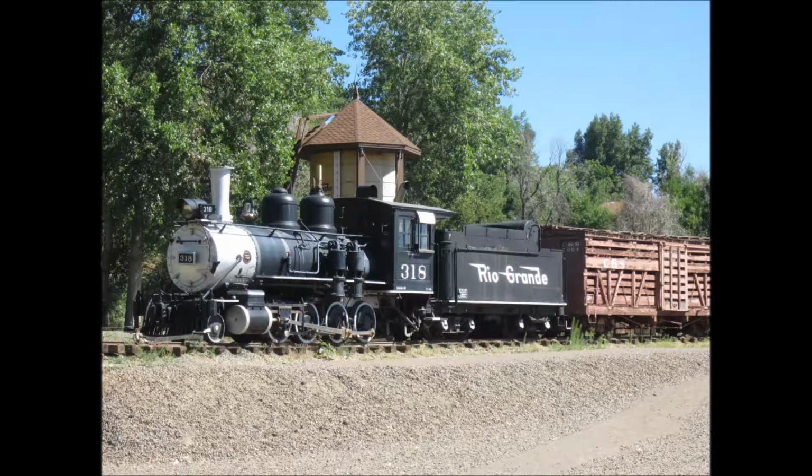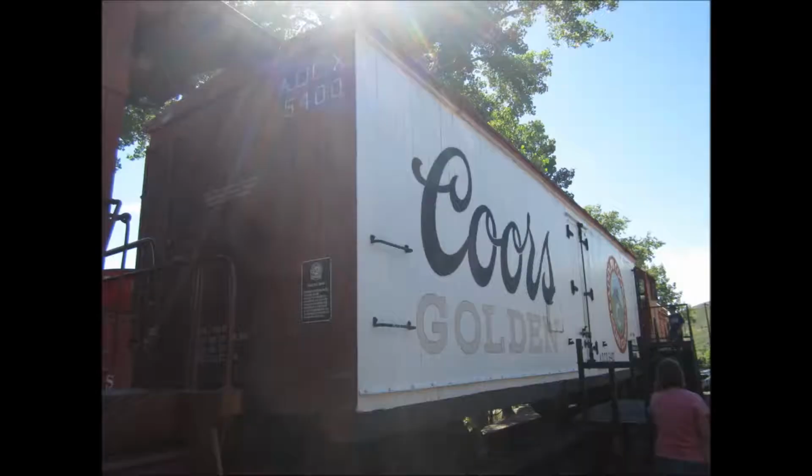Number 318 is a C18 class 280, which was built in 1896 as Florence and Cripple Creek number 8. It was acquired by the museum in 1954 and ran for quite a while as the first operating steam engine. GDCX 5400 is a Coors reefer car which was built in 1929.